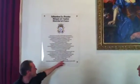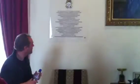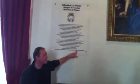He died in Paris in 1707. We think he caught malaria because of all his travelling. But most of him, if I can put it this way, is buried in the church at the bottom of the hill. But his heart, on the orders of Napoleon, was taken up to Les Invalides in Paris.